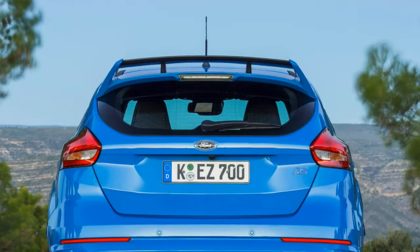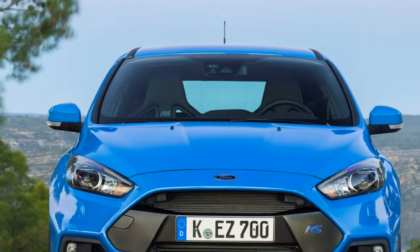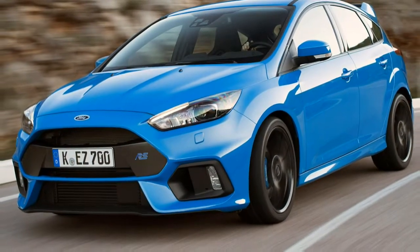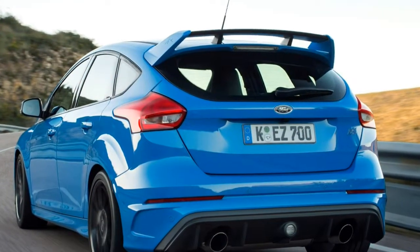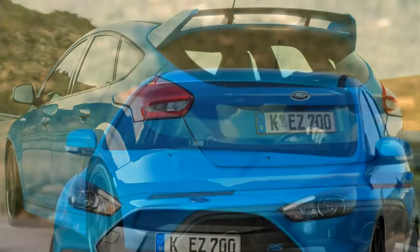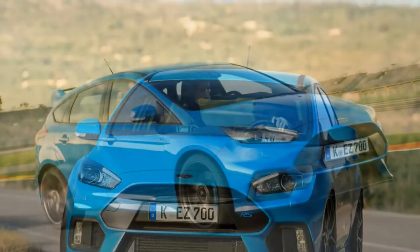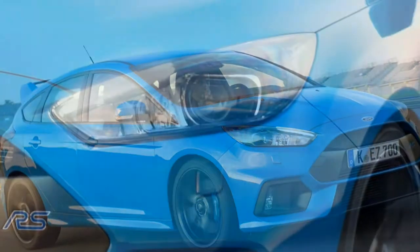Hold on tight. The Focus RS comes with an innovative all-wheel drive AWD system which can send around 70% of available torque to the rear axle, and 100% of that torque to a single side of the car. It uses electronic clutch packs to measure the torque extremely accurately, with the car computing the required mix at a rate of 100 times per second.